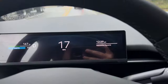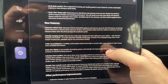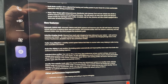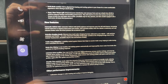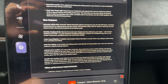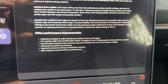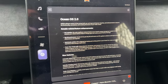And then I'll show you here as well. Apply the brake, and then boom, there's our hold. Now we're in hold again. The Solar Sky charging visuals, nice brake disc wiping. In wet weather, the braking automatically applies and clears water from the brake. Interesting. Wow, individual driver profiles. Your drive your way every time. Save preferences, privacy, comfort settings, and more on multiple driver profiles. And some phantom drain settings. Now over the air updates can be installed while it's charging. Enhanced accuracy. Some nice updates in the Ocean OS 2.0, which this car does have.